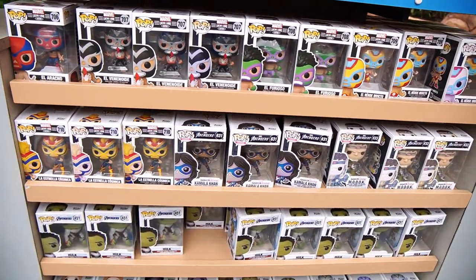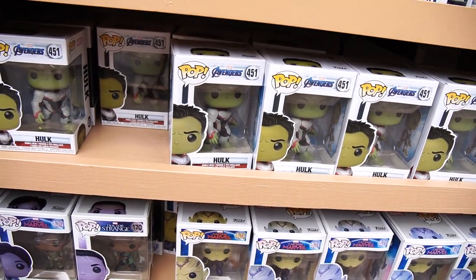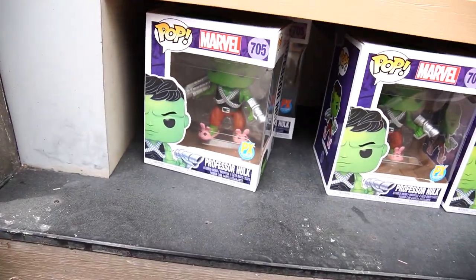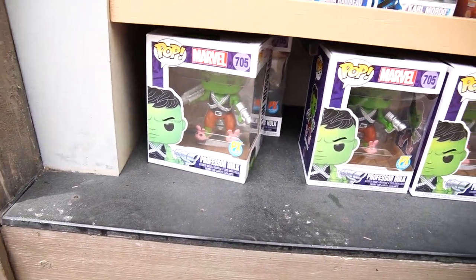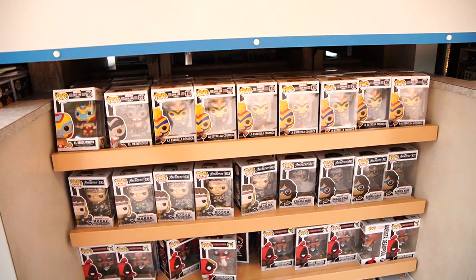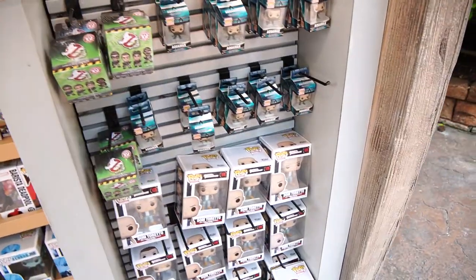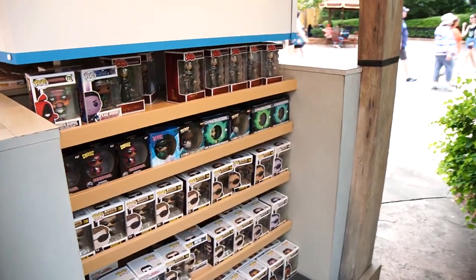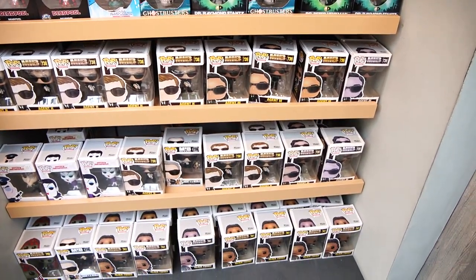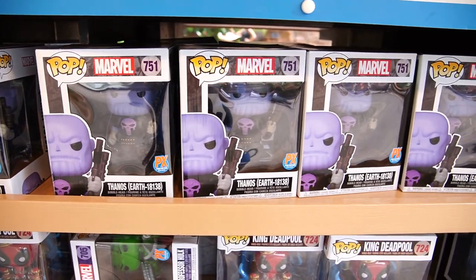You can get all kinds of different Funko Pops. You can get Hulk as part of the Avengers, Doctor Strange, Captain Marvel. Professor Hulk wearing bunny slippers, what? What is that? Oh, MODOK. Deadpool, Barista Deadpool. Hello Kitty. Dom Toretto from Fast and Furious. Oh, and they've got some Dorbs over here too, some Ghostbuster Dorbs. And Men in Black Funko Pops. And they've got Thanos from Earth 18138. It's like he's the Punisher.